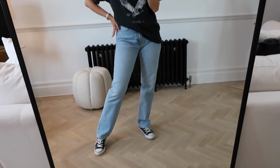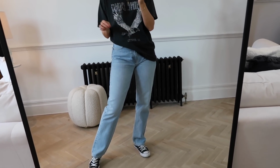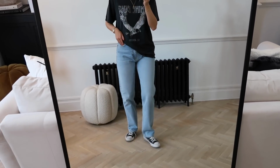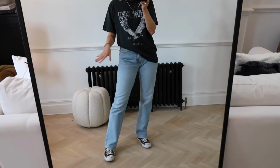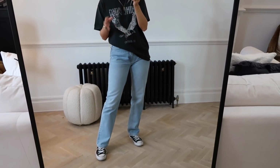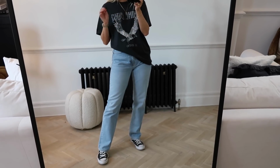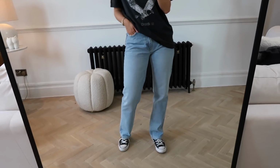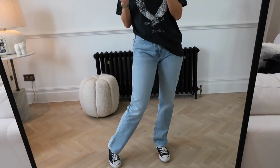These are the jeans on, and oh my goodness. Again, I knew I wasn't going to be disappointed because I loved my first pair of Redone jeans so much, but these are exactly what I've been looking for. So the other pair that I had before, I don't know if you guys will remember, but they were much more wide leg jeans, which I love, but I was looking for some slightly slimmer, and these honestly just fit the bill perfectly.